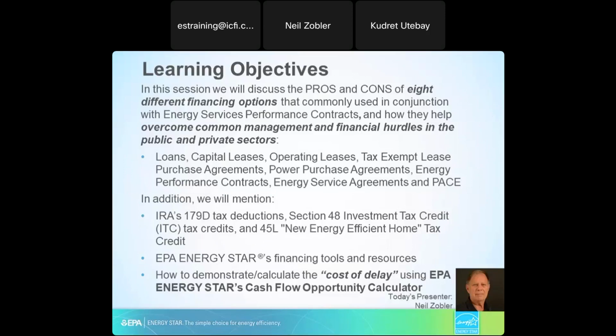So today we're going to talk a little bit about the pros and cons of 8 different financing options. Talk about loans, leases, tax-exempt lease purchase agreements, power purchase agreements, energy performance contracts, energy service agreements, PACE, of course. But the new part of today's presentation, we're going to be drilling down just a little bit on the Inflation Reduction Act's 179D tax deductions.